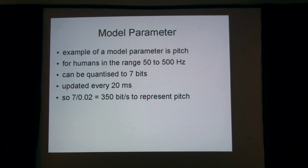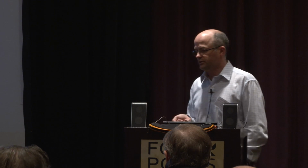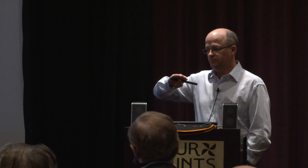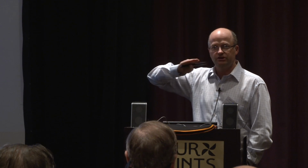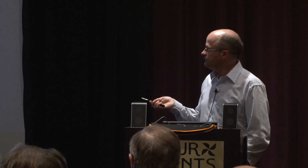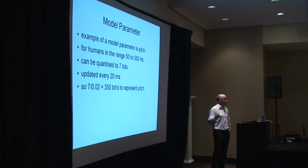Pitch is another good example of a model parameter that has a lot of correlation from frame to frame, or redundancy. As I talk, my pitch is not going to change quickly. It's going to change over the duration of a sentence. So what that means is that this 7-bit number I'm sending might only vary by a few bits. It might be 64 one frame, 65 on the next frame. So that indicates that you might be wasting bits by sending all those 7 bits.